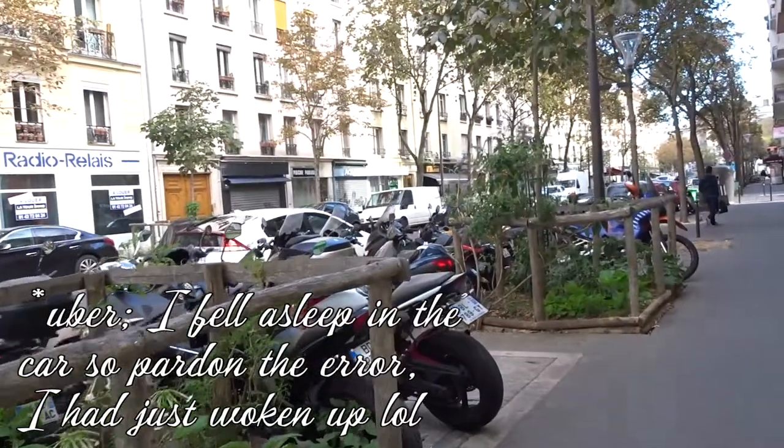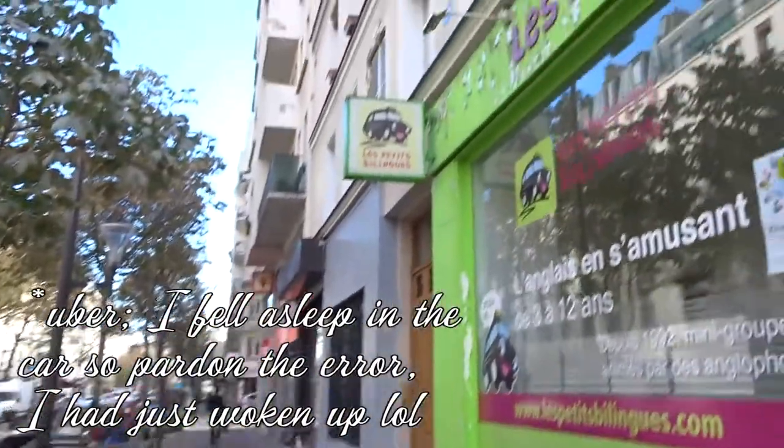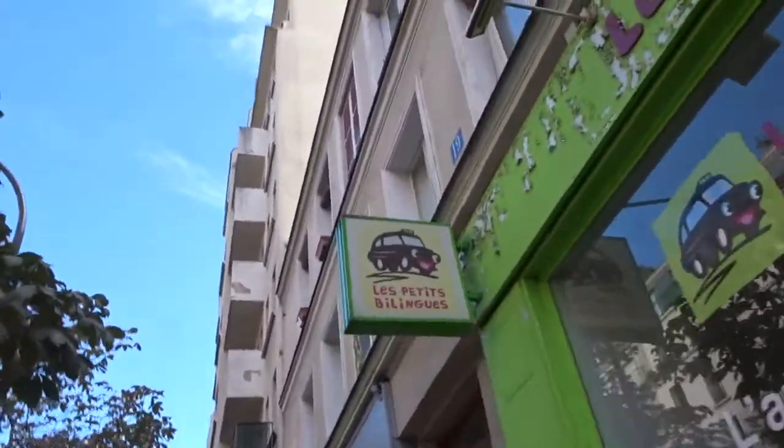Just got out of our Airbnb. We had a very nice driver who dropped us off here. Because our Airbnb is somehow up there. We got stairs, guys. Let's go. We're on the second floor.